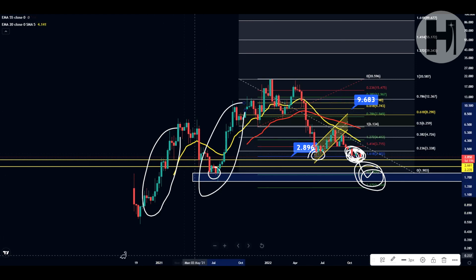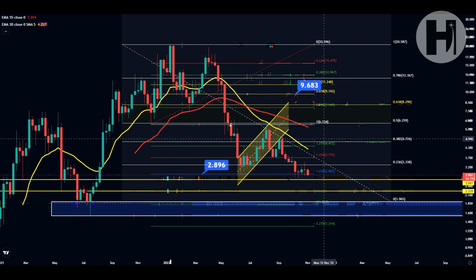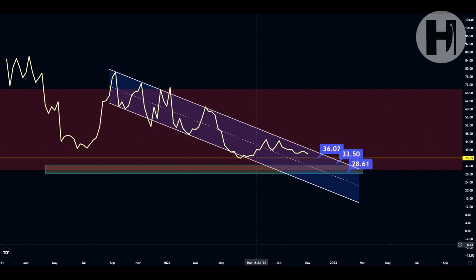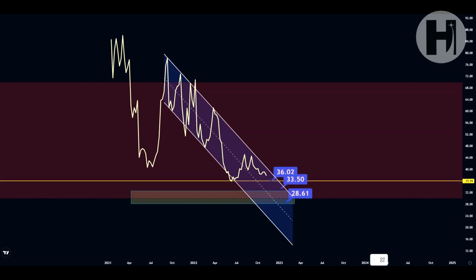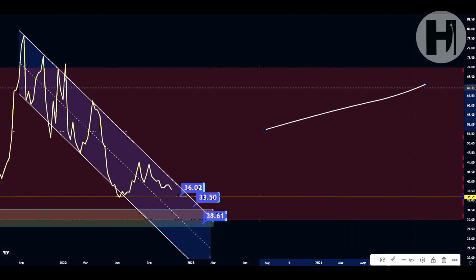This is what happens, and this is what's going to happen the next time we're in a bull market in 2024, at the end of 2023. And taking a look at the weekly RSI, as you can see, we are in a channel down pattern. And usually with a channel down pattern, you typically break to the upside.